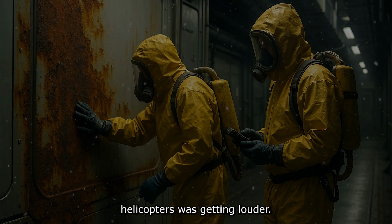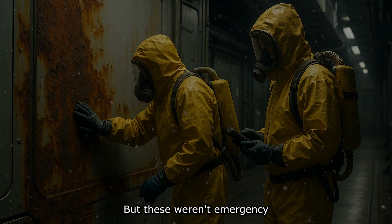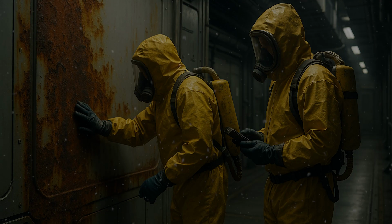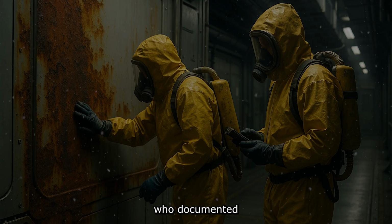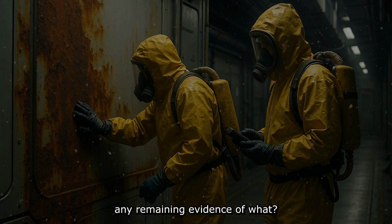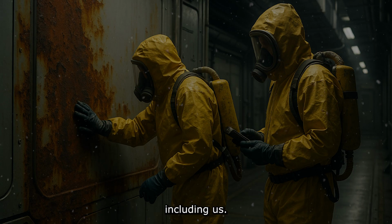The sound of approaching helicopters was getting louder, but these weren't emergency response aircraft. These were the extraction choppers, coming to collect the observers who documented their successful demonstration. Coming to clean up any remaining evidence of what had really happened here tonight, including us.